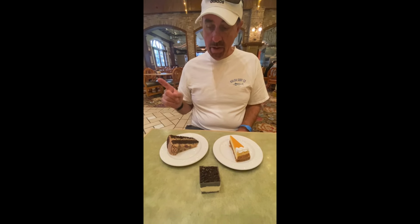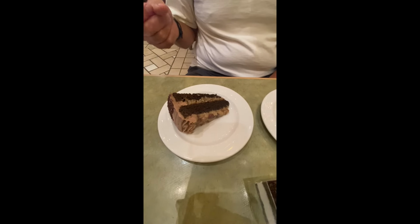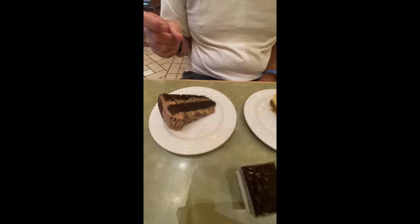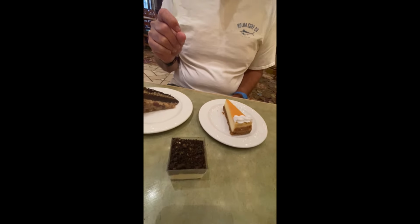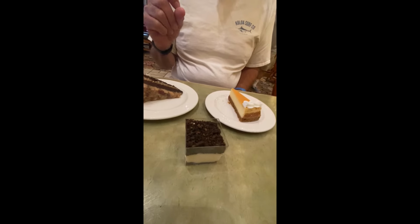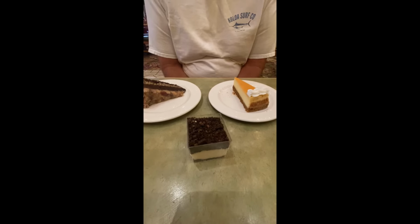Okay, guys, I'm going to try some of their desserts, and they have a really pretty good selection. German chocolate cake, actually, which is one of my favorites, and you don't really see that at a buffet very often. Look forward to trying that. I got a cheesecake, and it looks like a type of cheesecake with maybe Oreo crumbs on top, but I'll try it and let you know.